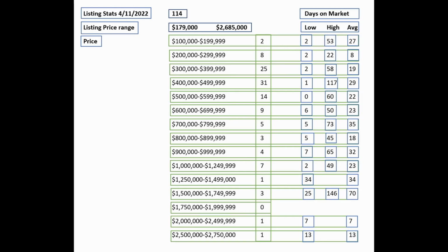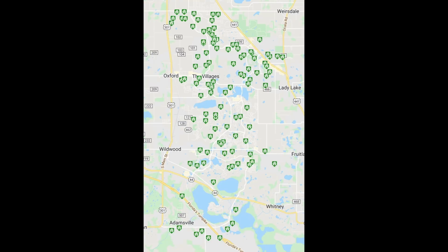Let's move on to the listings that we really focus on, which are houses for sale here in the Villages, Florida. Currently, there are 114 houses for sale. Last week, this number was 108. Once again, the majority of homes are priced between $300,000 and $600,000, and if you examine this map, you can see where these houses are physically located.